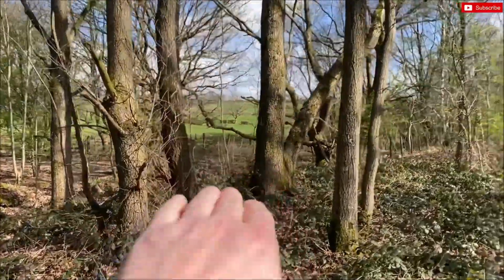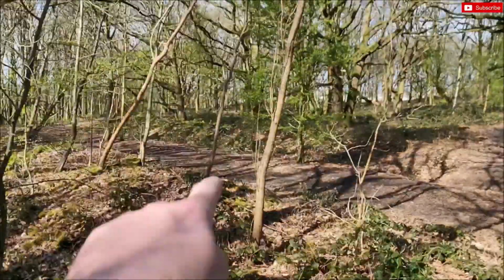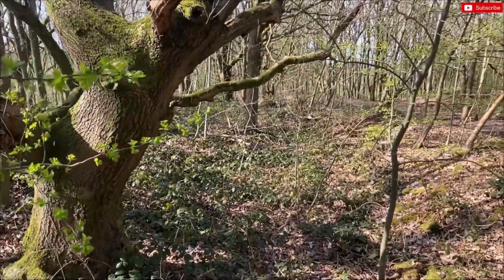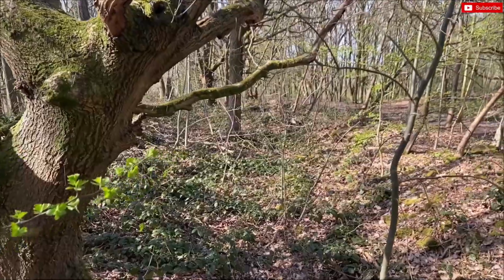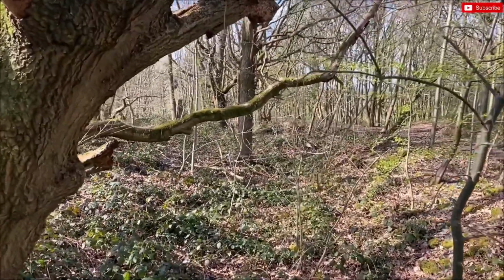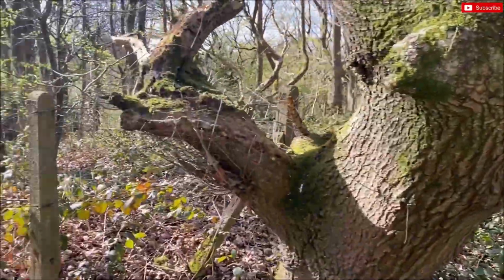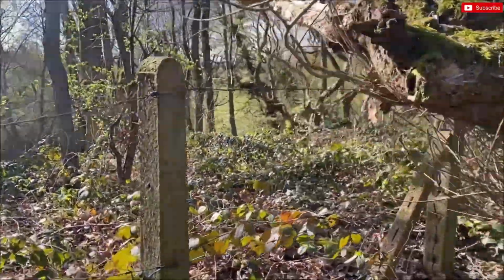And I need to get back over there onto the track bed. Trying to get over onto the track bed there. This was a line that was opened by the London and North Western, referred to as the Leeds New Line, which was opened in 1900. And on my way to my destination I found these fence posts.